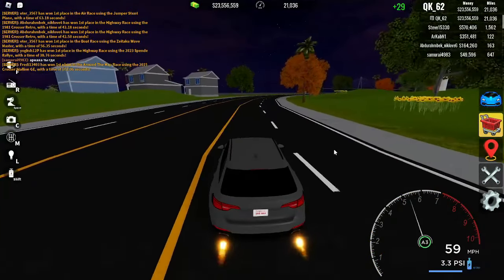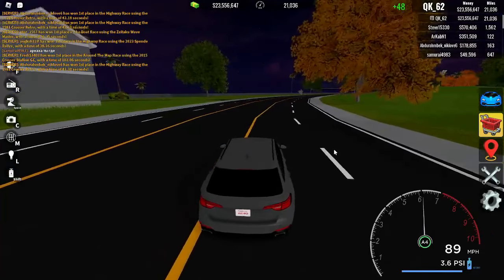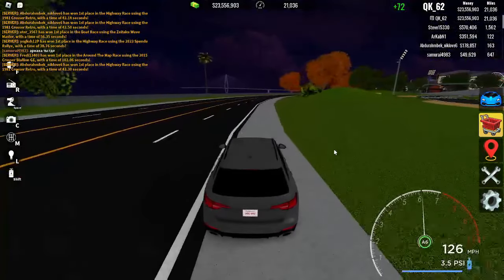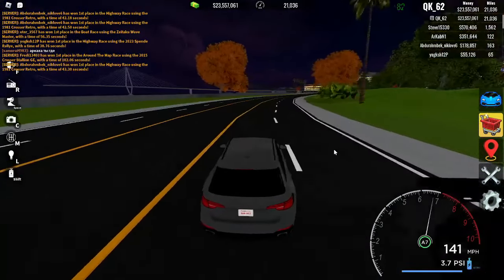All right, now we're gonna move on. Now correct me on the name if I'm wrong. I've just been seeing my comments and this is what they've been calling it, so if I'm wrong then please correct me. But we're gonna move on to the Audi RS4.